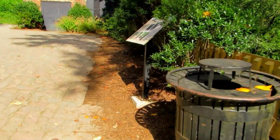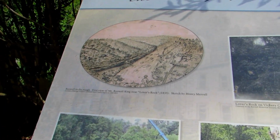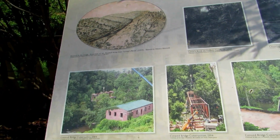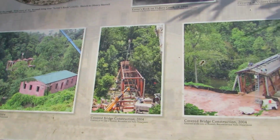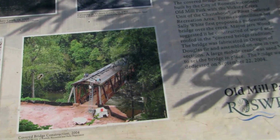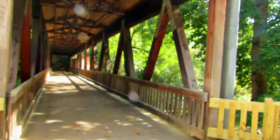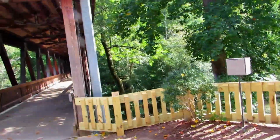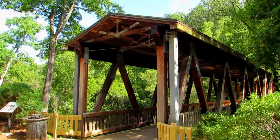Now, as I was saying about the covered bridge, here's all the stuff they got for it here. So there's where they were bringing it in. Here's this old building as it appeared back then. So this was all done in September of 2004. In fact, September 22nd will make this thing, I believe, 19 years old. It'll turn 20 the next year, so that'll be interesting. Here's a better view of the bridge. There's another view of the mill, and then this mill structure here. I'll see you in a minute.